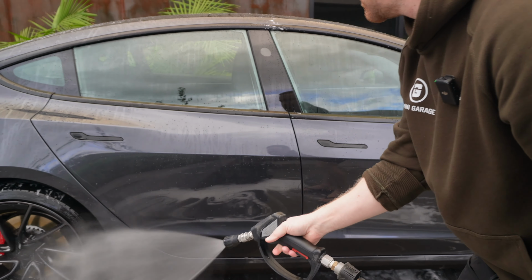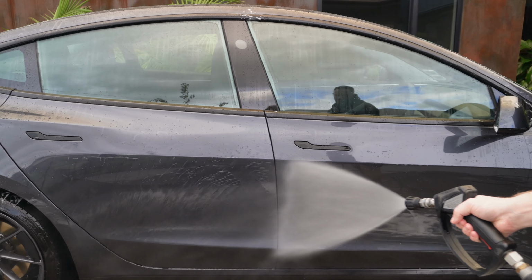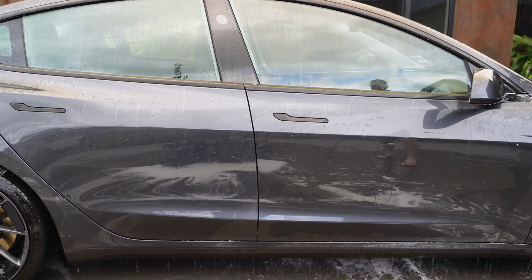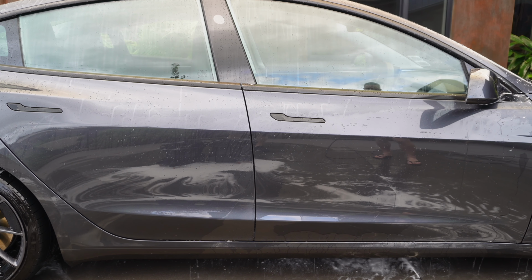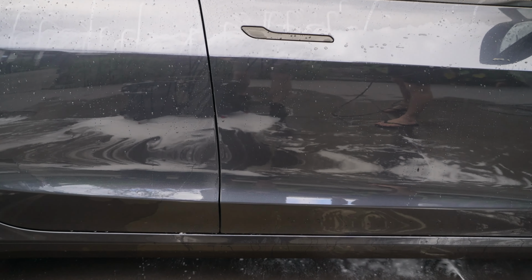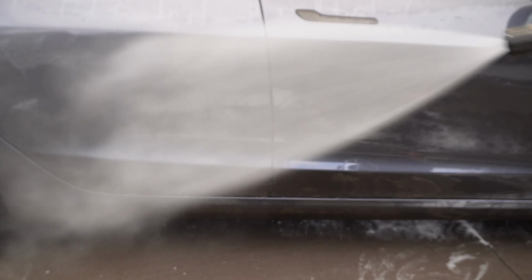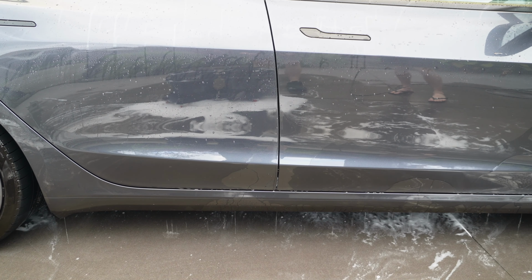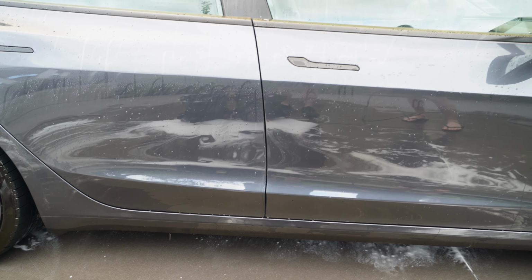I just want to see which one's done a better job. It looks like the Labo Cosmetica has definitely won. Like, well, I mean, spray that again and watch the speed. Look at the speed that this disappears. I think the Labo Cosmetica has done a fantastic job.